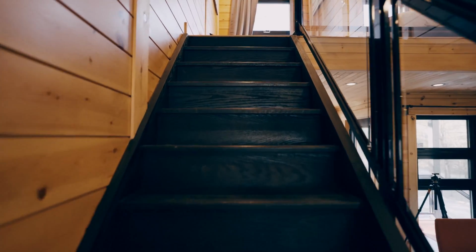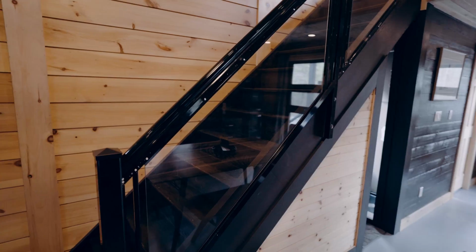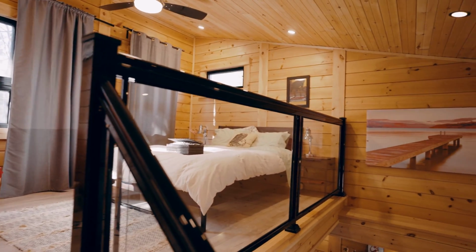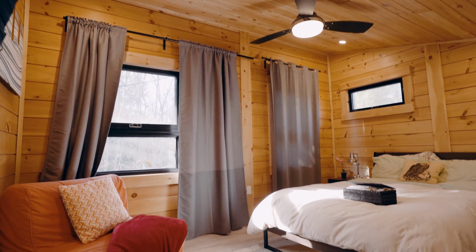As we make our way upstairs, I just want to quickly mention how well these handrails fit into the minimal aesthetic of this tiny home. They're completely black with glass inserts to keep anyone from falling through. It's a small detail, but I think they really fit into the style of the home. The bedroom is a little more stylized with this wood flooring as opposed to the concrete we had downstairs.